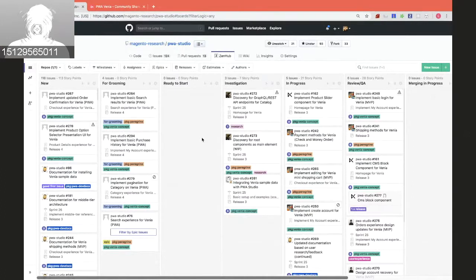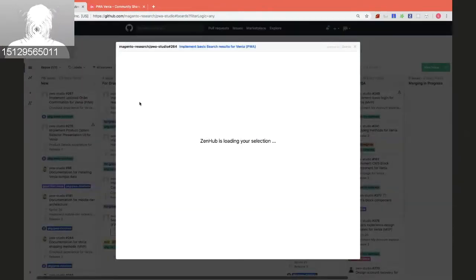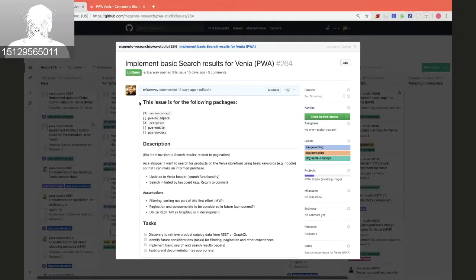Again, as promised, we're going to be covering the basics of search and the basics of a purchase history here. For those of you taking a look at it in advance, the idea is to cover some extension around the Venya theme. As you'd expect, we've made some good progress on browse, but we're going to need a search. And so the story is as follows. As a shopper, you want to be able to search for products on this Venya storefront, using live data, using basic keywords like hoodie that I could use to make an informed purchase.